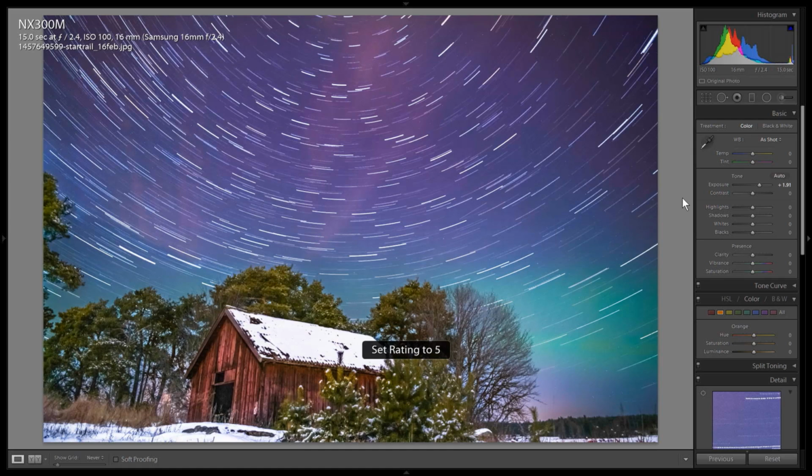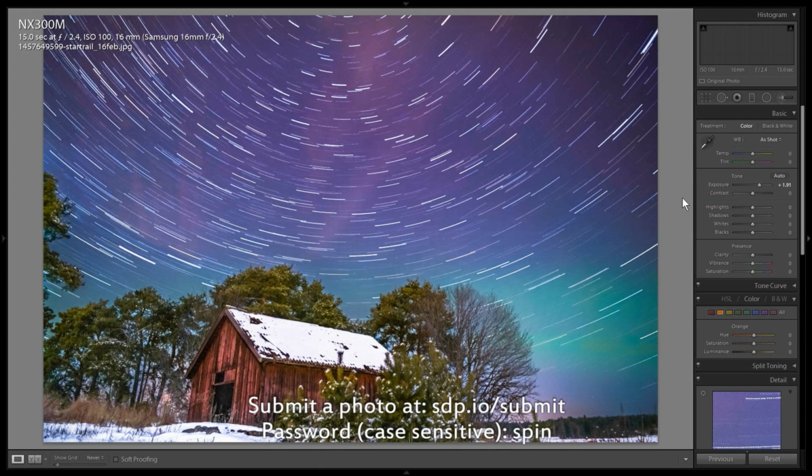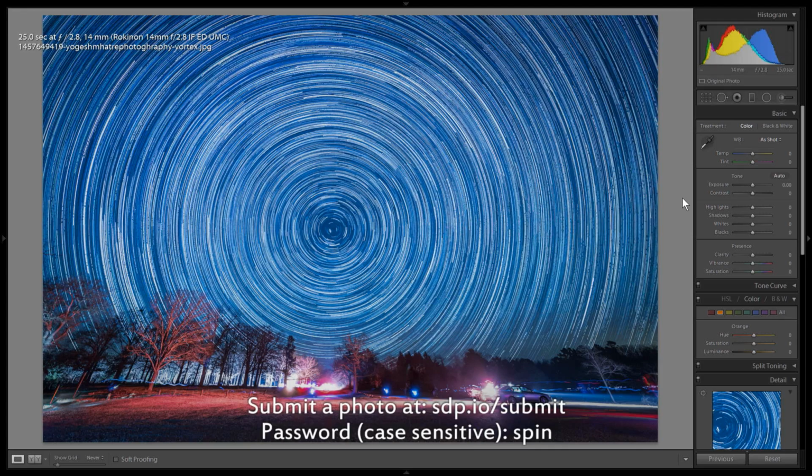Why does this say... Oh, Star Trail. I'm going to give that a Wow. Yeah, I'm going to give you that pick. Five stars. Yeah, you beat me to it. The star trails could have been longer, but the foreground is just a beautiful foreground scene. The star trails are blown up, and these are some long star trails.